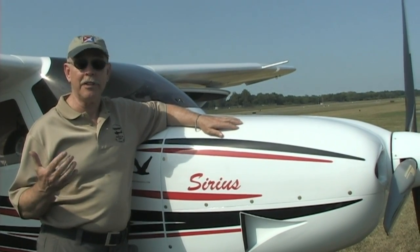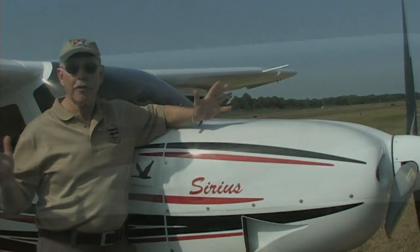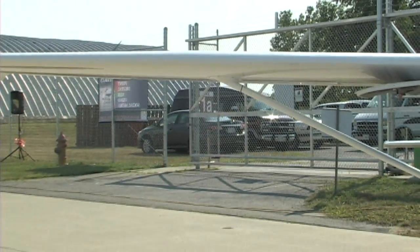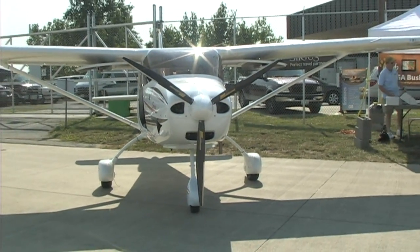What we're talking about here is video pilot reports, where we put cameras festooned all over the airplane, and we go up, we talk about things that are recorded, we fly with people that know what they're doing, and they tell us about the airplanes. It's quite a special opportunity. You can do it as well here at the Midwest LSA Expo as at any airport we go to.